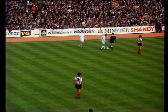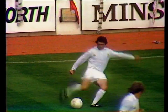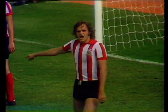The game now boiling up, unfortunately, because the opening 20 minutes or so was full of so much good things. But now Jordan's going in again. Hemsley, McQueen, off the line by Franks. And there are more bodies in the penalty area.